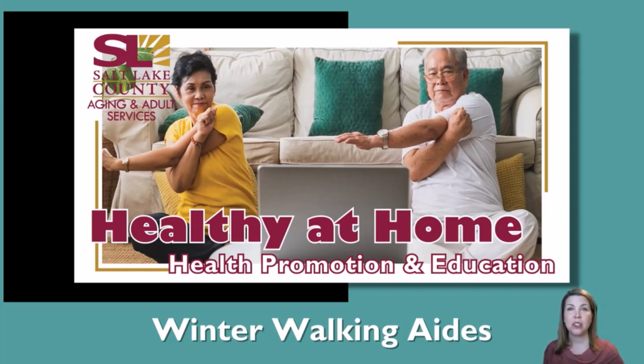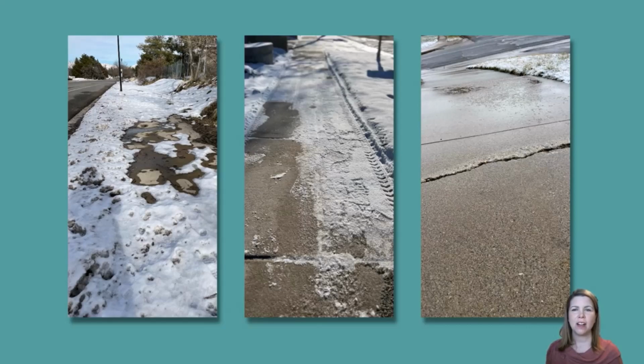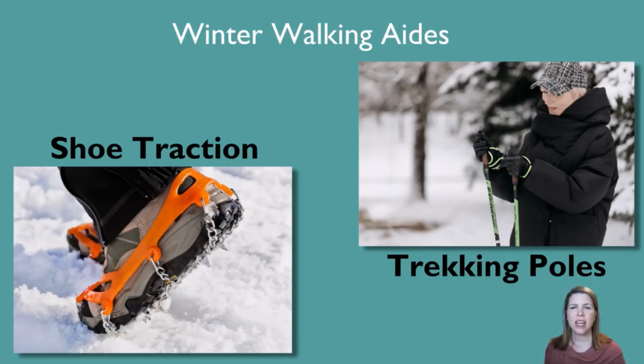Today's Healthy Hint topic is on walking with confidence through the use of winter walking aids. If you've lived in Utah for an extended period, you'll likely be familiar with this slogan. The winter months in Utah are beautiful and unpredictable. While this may keep us watching our local forecast, it can also keep us from being as active as we'd like to be. Between late fall and early spring, slick snow and patches of black ice can be potential hazard zones for slipping and falling. That is why using aids is so important. The two tools we're going to focus on today are traction aids and trekking poles. And these can help you better enjoy outdoor winter activities while reducing your potential for falling.